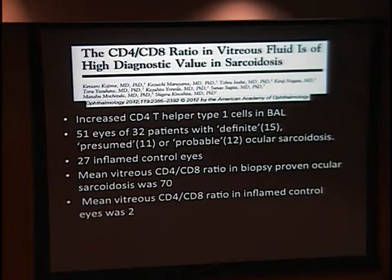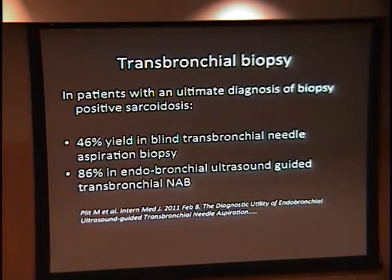And most recently, I believe it was July in 2012, this group in Japan looked at vitrectomy specimens from 15 eyes with definite biopsy-proven sarcoidosis elsewhere, which had their vitreous analyzed for CD4 to CD8 ratios. And this ratio was 70 to 1, so really high. And they compared it to 27 patients with inflamed control eyes, so non-sarcoidosis inflamed eyes. And this CD4 to CD8 ratio was 2. So although this wasn't a very large study, there was a significant difference between the ratios. So maybe vitrectomy and perhaps even anterior chamber tap in an inflamed anterior chamber may be a useful way to increase your suspicion for sarcoidosis.